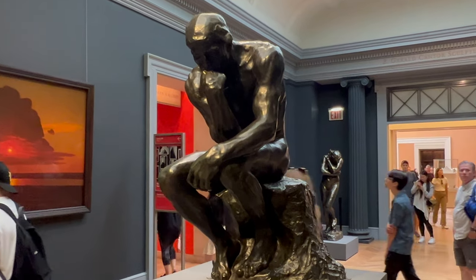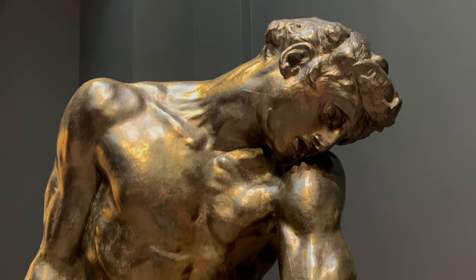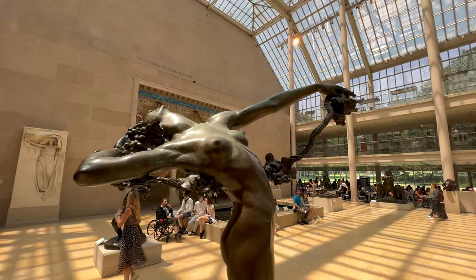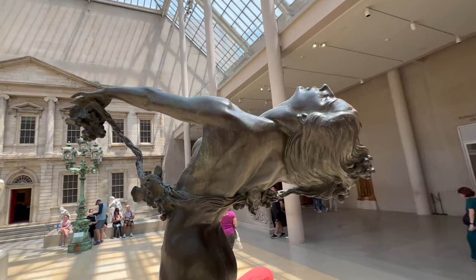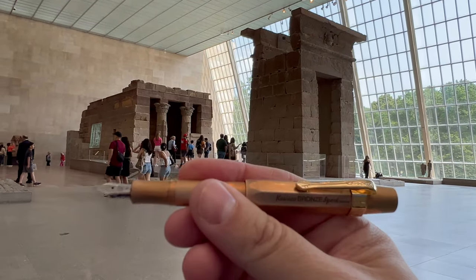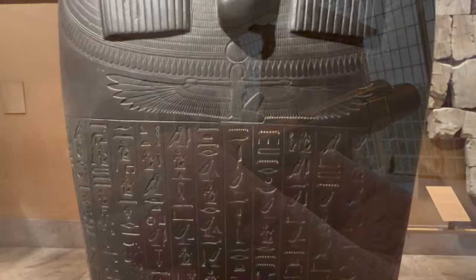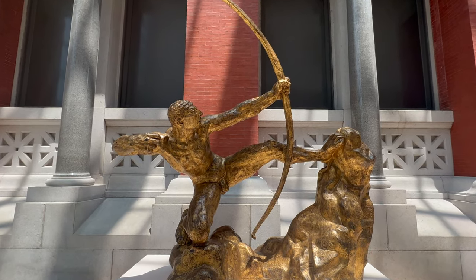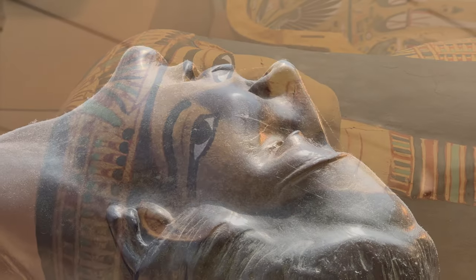The thinker is made of bronze. Man emerged from Africa some 300,000 years ago. It took nearly 295,000 years to discover bronze.